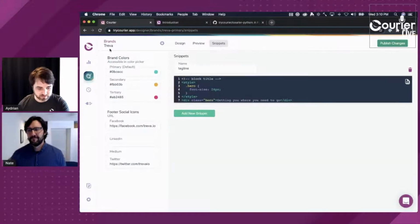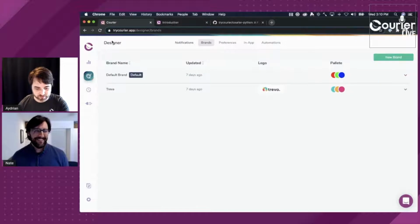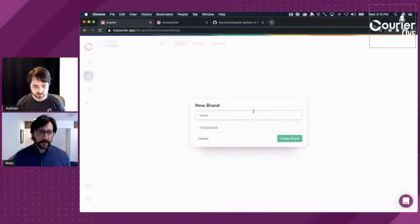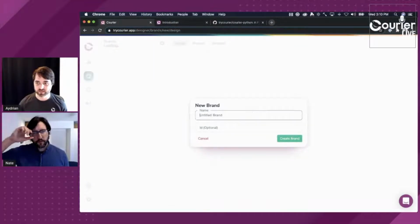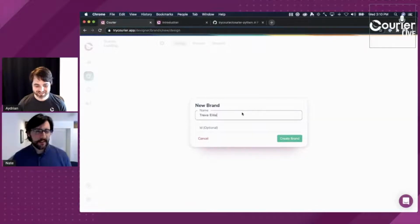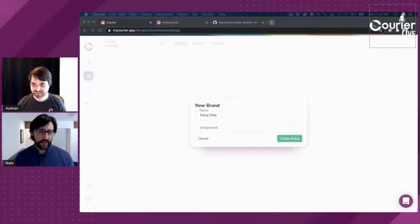So I think that's enough of looking at the one that you did. Let's get our hands dirty and actually create a brand. So you've sent me some assets ahead of time for another brand that we'll create using this UI. So tell me a little bit about that. I'm going to go ahead and hit new brand. Yeah. And so what's the name of this brand going to be? I believe this is the Treva Elite brand. Okay. And a fictitious elite status for Treva.